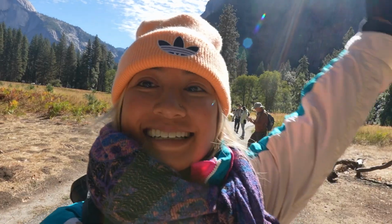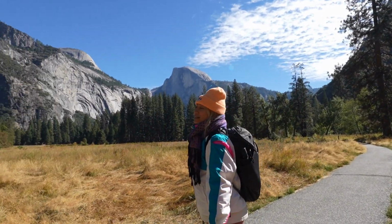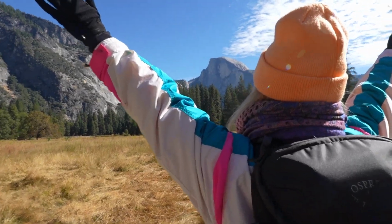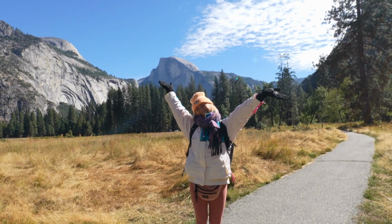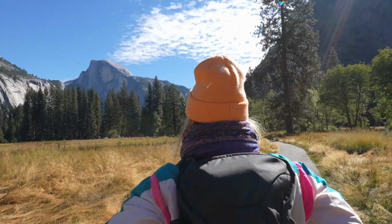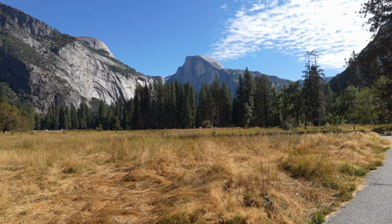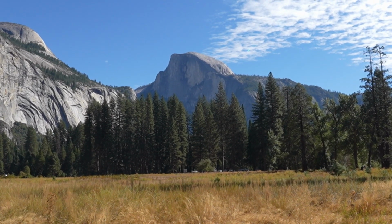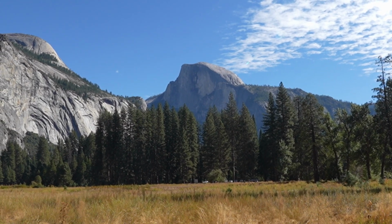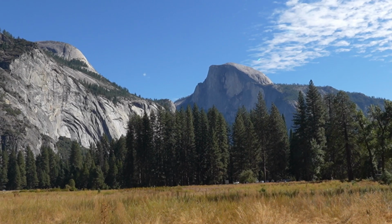Ooh, beautiful. The iconic Half Dome, the infamous Half Dome at Yosemite, California. What do you think of it? It's really cool in person. Like, I hope the camera can bring it justice. It's really beautiful. Like, the skies are perfect, blue skies, clear, no fog, and it just stands so grand. Really, really beautiful. Look at that view.